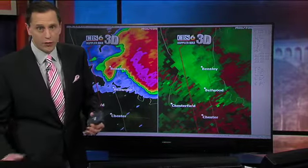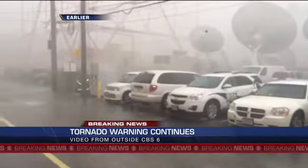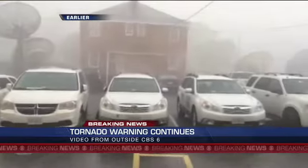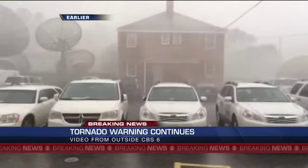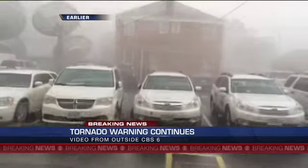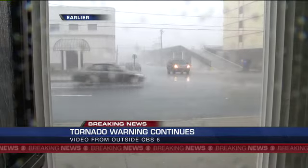If you live in this part of our viewing area, you need to take tornado precautions. We got a lot of sirens being reported all over the metro area right now. There are the damaging winds. I can tell you, it was just a constant roar here at the station as this moved on past. You can see those trees there in the background. They're really getting hammered hard.